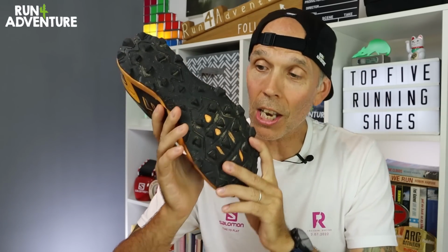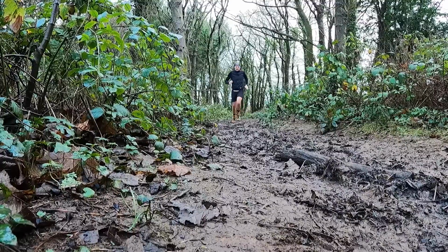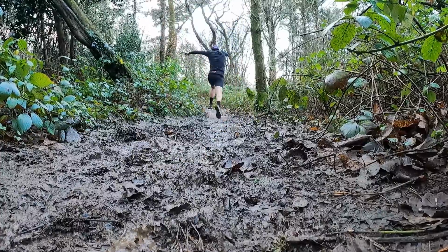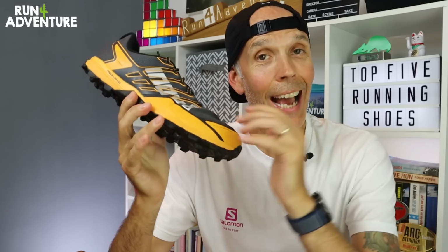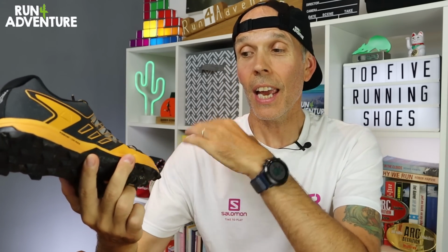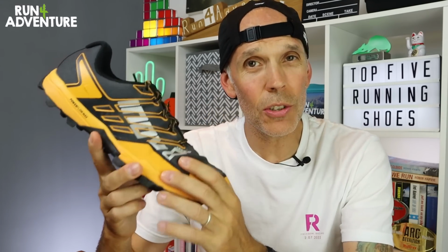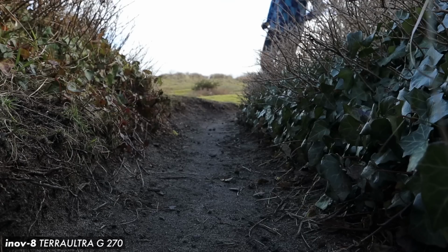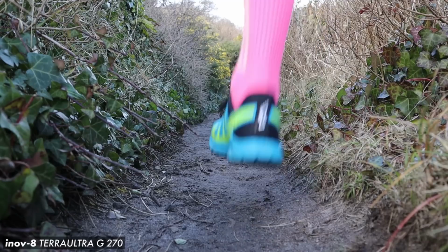Now, I tested these luggy beauties back at the beginning of the year when it was super wet, really slippery and very muddy out there on the trails, and I was really impressed with how it performed. Now, it has been a bit hit and miss with me when it comes to Inov-8 trail running shoes, and in the past I have found some of their shoes to be a little bit too aggressive in that midsole for the type of running I do, and I have had a few fit and comfort issues from their uppers.